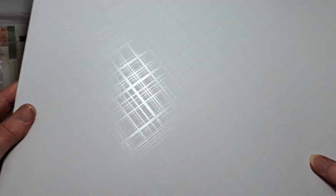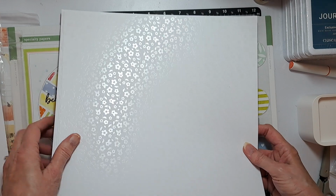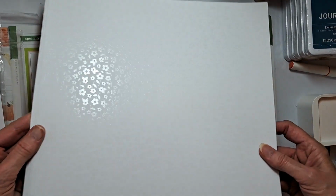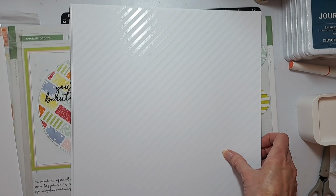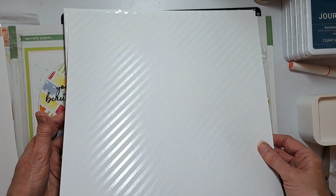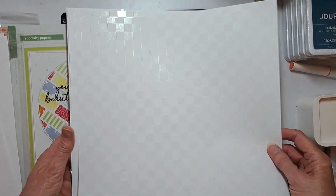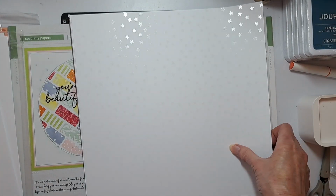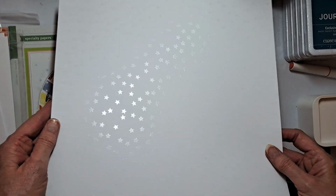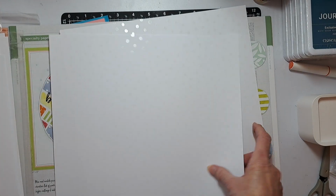This is that pattern. I don't know if you can see it or not. Then you have the flower pattern. Let's see if you can see those. Then we have the diagonal stripe. Then we have a checkerboard. Then we have stars. And then we have dots, polka dots.